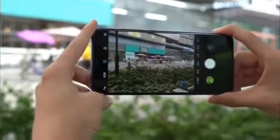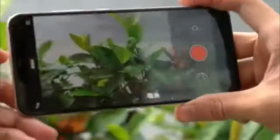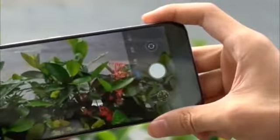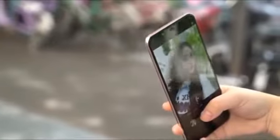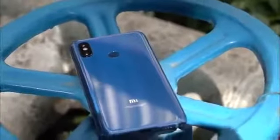In terms of photography, the Xiaomi Mi 8 features a wide-angle 12-megapixel primary sensor with f1.8 aperture and 1.4 micron pixel size, and a secondary 12-megapixel sensor with f2.4 aperture. The dual cameras offer features like 4-axis optical image stabilization, optical zoom, and dual-pixel autofocus. It is packed with some exciting AI features for photography.